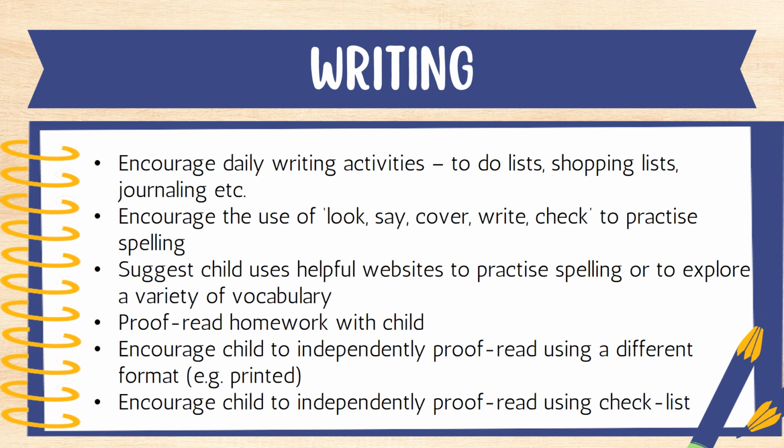Shopping lists, so they could help with the family shopping list, or journaling, which might help towards improving their mental well-being as well if they're journaling their thoughts each day. If you would like to practice spelling, you can use the method of look, say, cover, write, check, to try and rote learn some keywords that they might misspell. You could recommend that they go to helpful websites to practice spelling or to enhance their vocabulary.